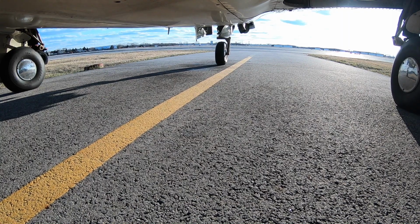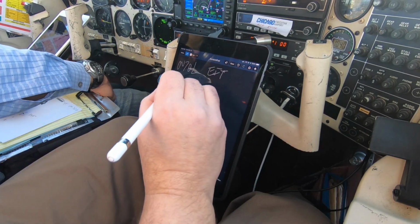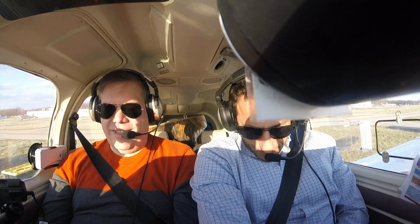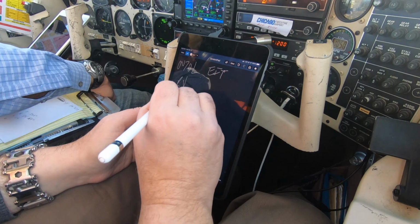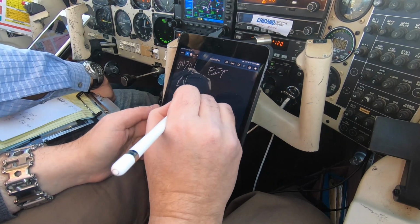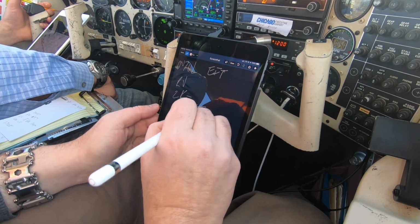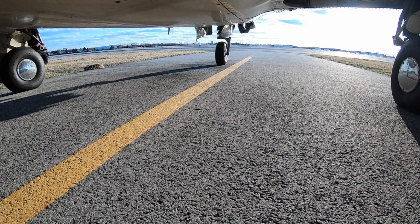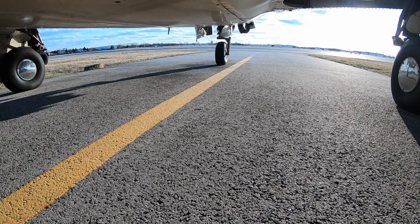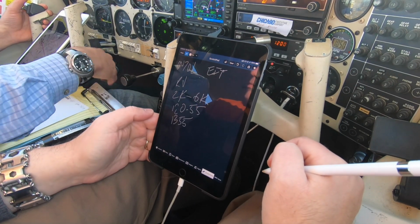Good afternoon, Executive Clearance. Mooney 7 Lima Uniform is IFR to Monroe, Echo Foxtrot Tango, ready to copy clearance. Mooney 7 Lima Uniform, clearance. We removed all your fixes in there. You're going to get radar vectors, Monroe, Echo Foxtrot Tango. Maintain 2,000, expect 6,000 10 minutes after departure. Departure frequency will be 120.55, squawk 5305. Mooney 7 Lima Uniform cleared to Monroe via radar vectors, 2,000, expect 6,000, 10 minutes after departure, 120.55 on the frequency, 5305 on the squawk. 7 Lima Uniform, readback correct, information Whiskey is current. Okay, 7 Lima Uniform, thanks.